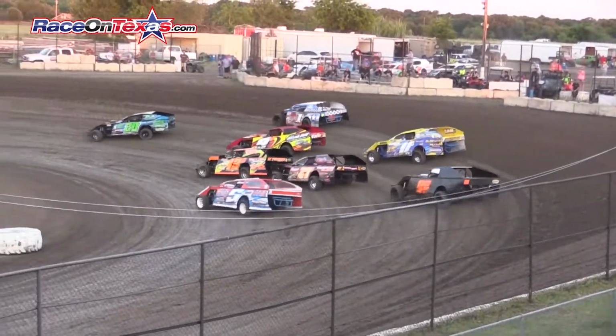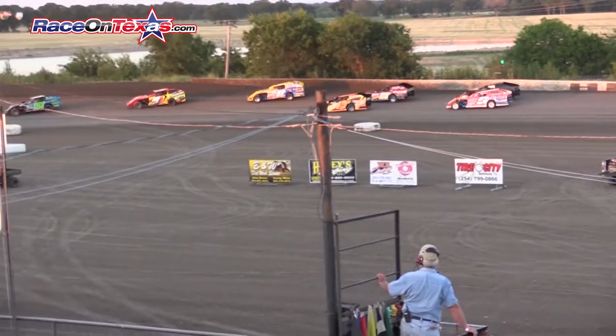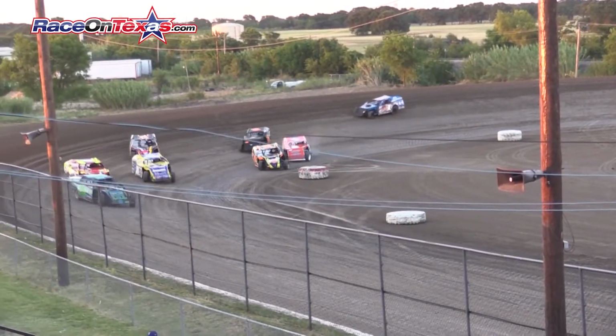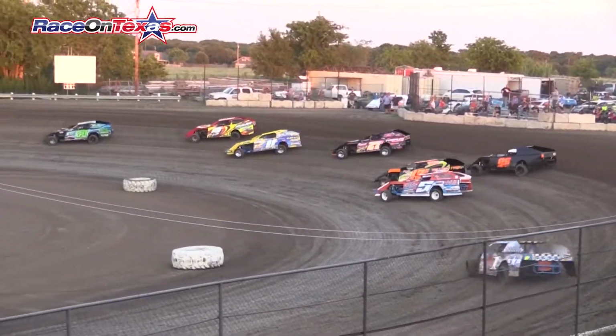Thomas Hall getting a good jump there on the 1J. Dicker's going to slide up, going to lose all the way to the back of the pack. Going from second to worst in half a lap. As they say, hero to zero. That's good. Looks like Thomas Hall going to lead lap number 1.